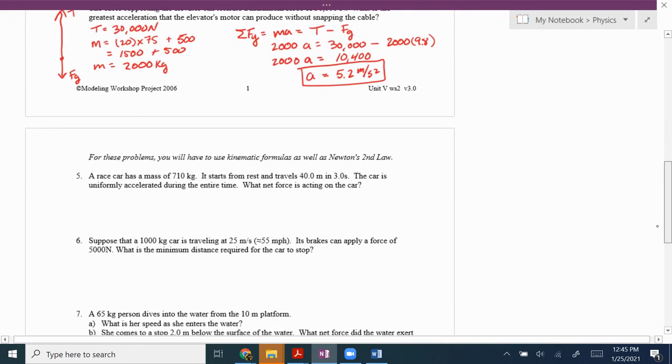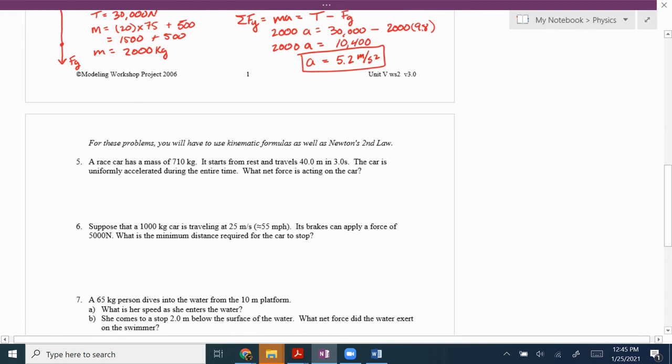All right, as we go to take a look at these, they start to get a little bit more difficult. That's because we're using the kinematic equations as well as F equals ma. So in the first one, it just gives us some information and we have to figure out the acceleration, and then we can figure out the net force. Basically, if we think about the car, there's just one force, the force that's causing the acceleration, causing it to move. We're just trying to find that force.